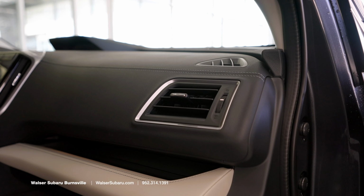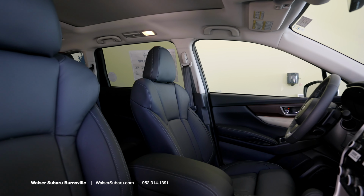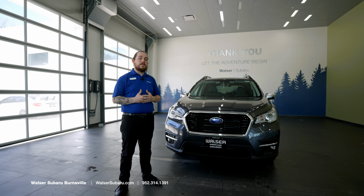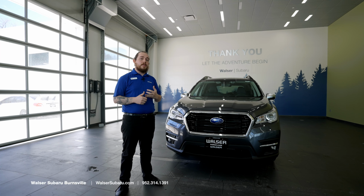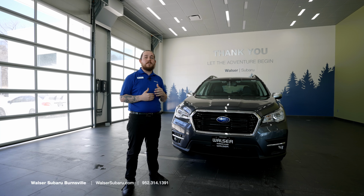All right, so just as a recap here with the Touring trim, you'll note those wonderful accents that give it that unique appearance. It'll also have those other convenience features automatically, like the ventilated front seats, the heated steering wheel, as well as panoramic moonroof as well. Now there's other trims offered as well, like the base model, the premium, the limited, and like the Onyx edition, which will give it that more off-road and rugged look.